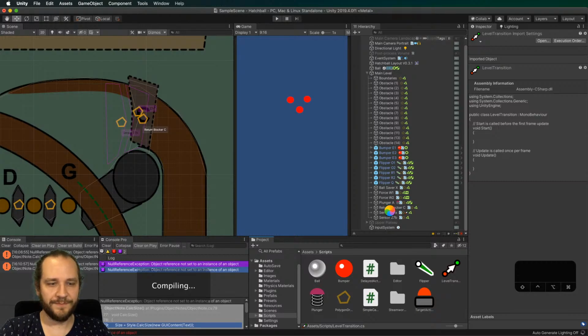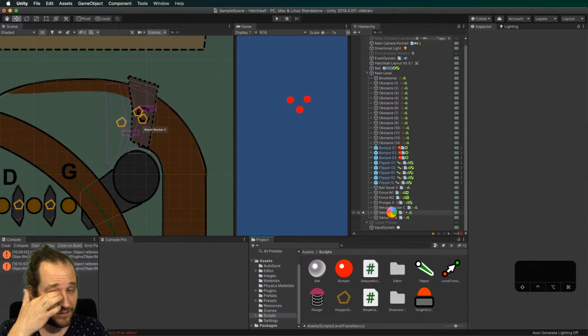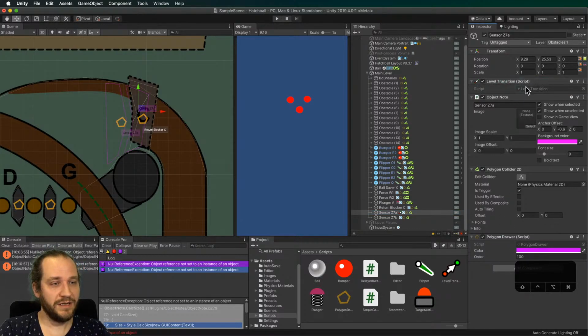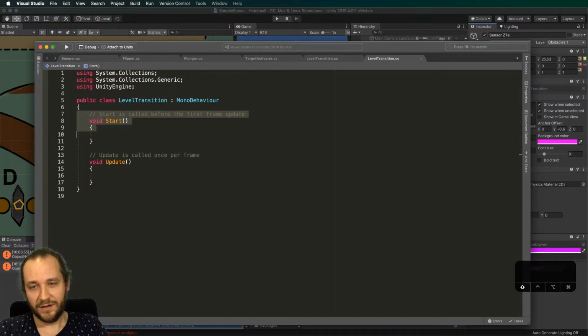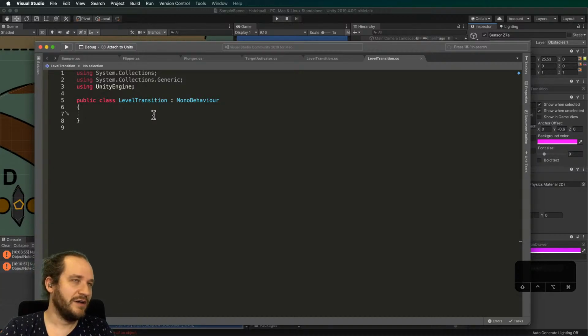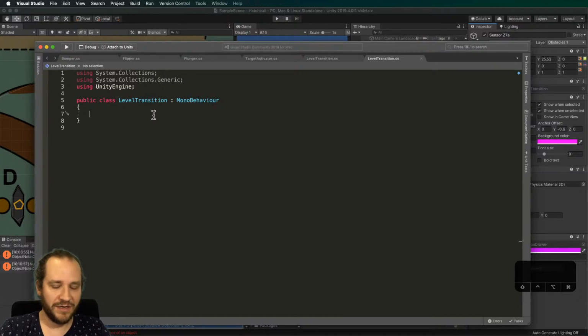All right, so level transition. What am I going to do with level transition? It's going to change the ball that enters or exits into a different layer. So what I need in this script, which I can open, is a couple of layers. Well, now we get to layer masks. Unity layer masks are a bit itchy, because they're actually bit masks, while the layer that you check for is actually just an integer, which is not the same as the bit, but the number of the bit. There's a lot of things going on there, but I'm gonna need a couple of layer masks.